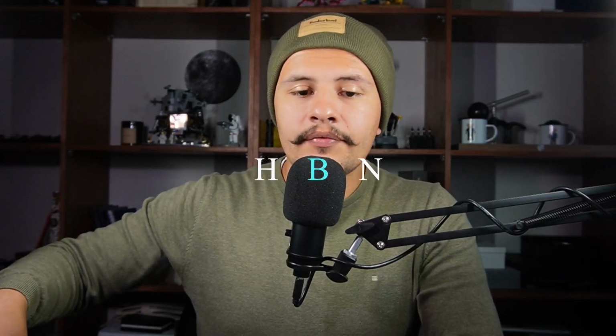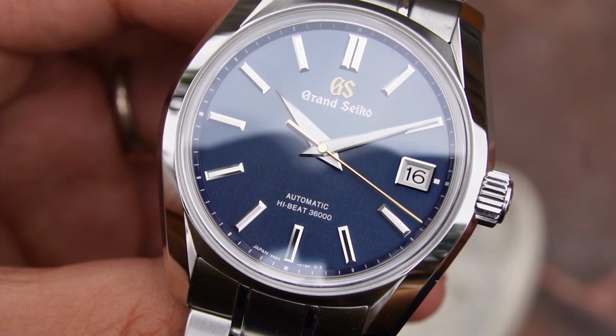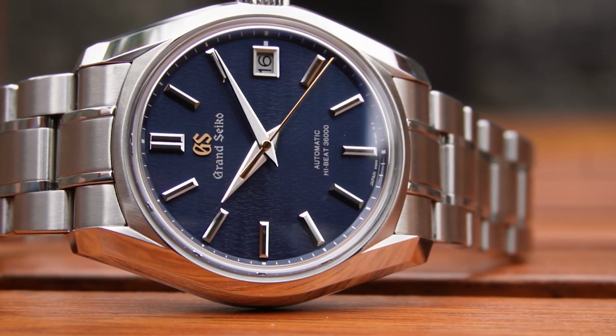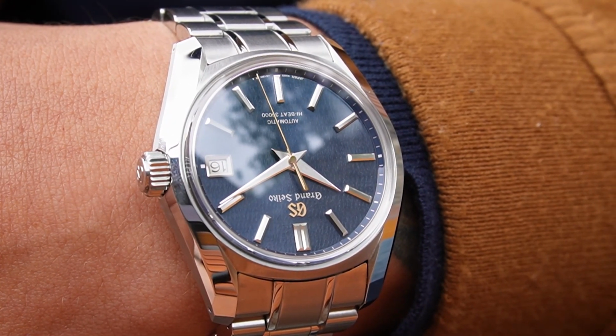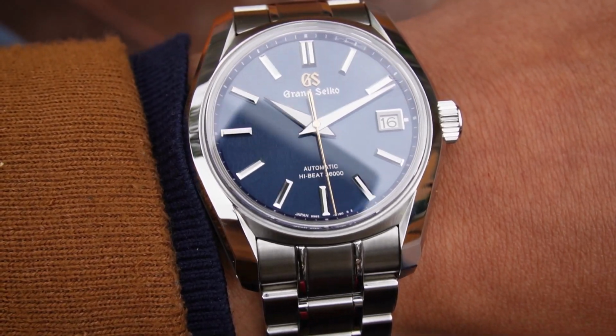Then we have the Shubun, not to be confused with the Shunbun. This is the blue dialed beauty. The texture of the Grand Seiko dials is just ridiculous, and the blue on this watch is out of this world. I love the combination of the blue dial with the gold accents in the GS and in the second hand. And I actually wear this watch a lot. This is made out of steel, and I love how the Sarasu finishing when worn plays with the light and how the sun reveals the pattern on the dial.